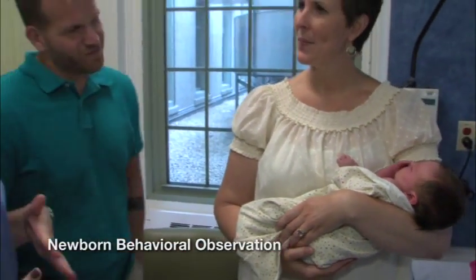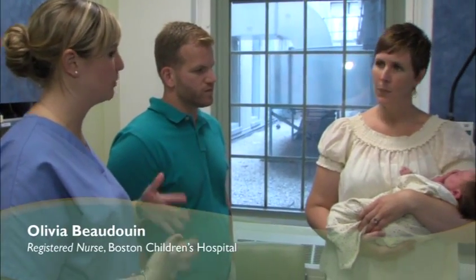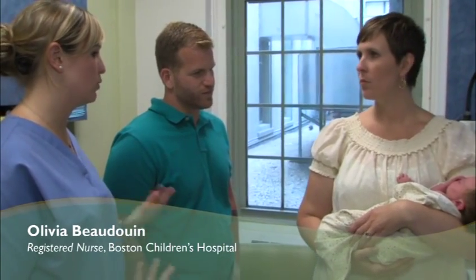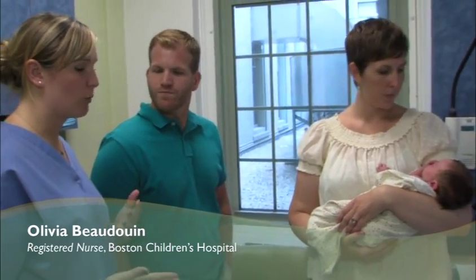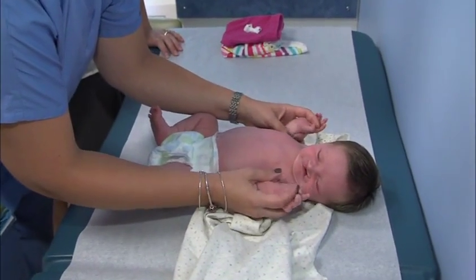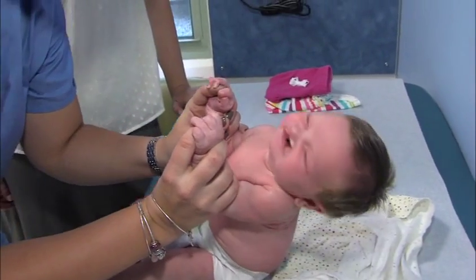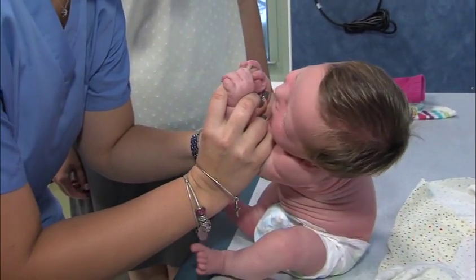All right, so we're going to continue the newborn observation, and we're going to look at a couple of other things that she will be giving you cues as to what she needs from you. So to start, what we're going to do is actually put her back on the table, and we're going to look at her response to how much support she needs when she's being held. So what we're going to do is pull her from a laying position into a sitting position.